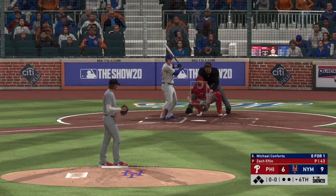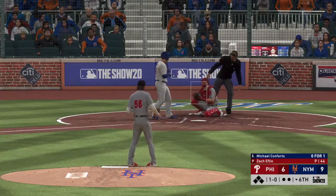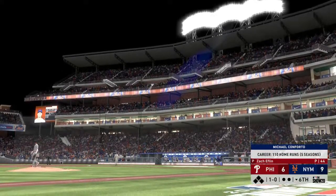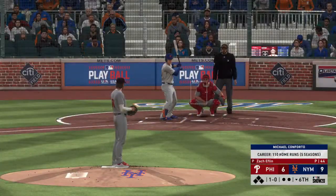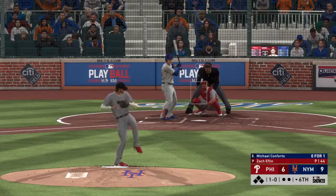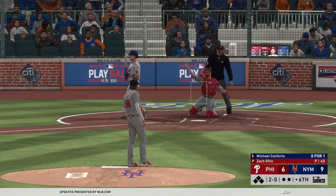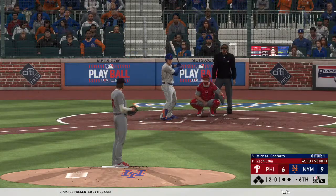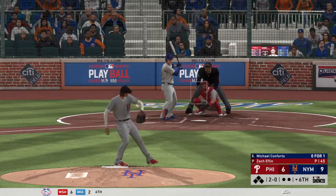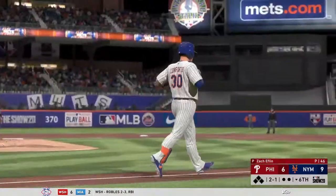Michael. Now the pitch. Conforto. Obviously, the game plan wasn't to let this guy beat you right here. He's already walked twice, and that pitch out of the zone tells me they want nothing to do with him. Check swing, no swing, says the home plate umpire. Ball 2. Two and one after the foul ball there.